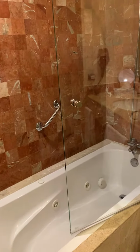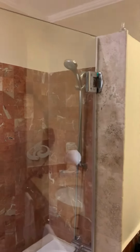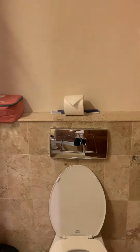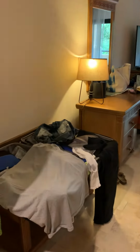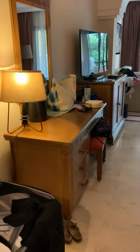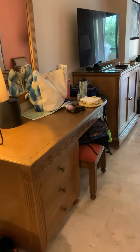Bathroom has a whirlpool tub. Fantastic shower pressure. Sink, toilet, pretty basic. Place for at least one piece of your luggage. Some drawers and a little bench to write at.